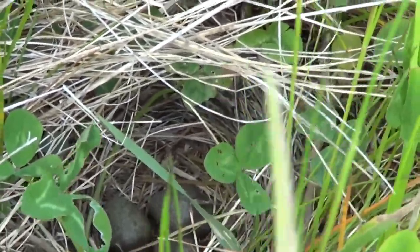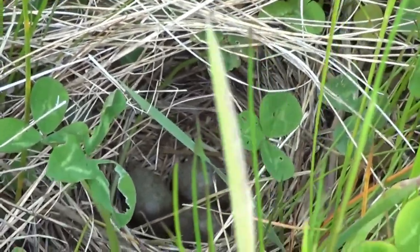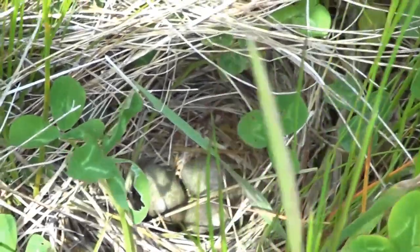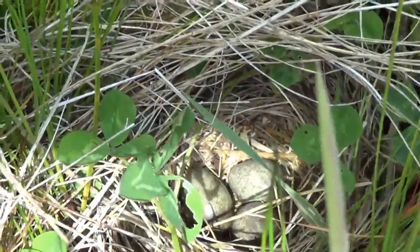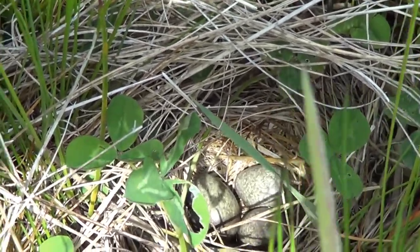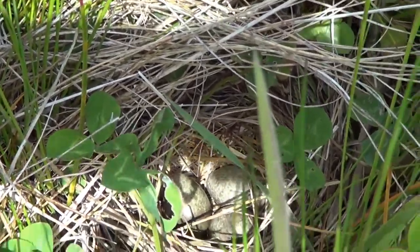You'll see it better if I block the sun for a bit. Well, I can see it, but it would look better with the sun on it. It brightens up. But the skylarks are still around in the area. They'd only had one egg in there the other day.